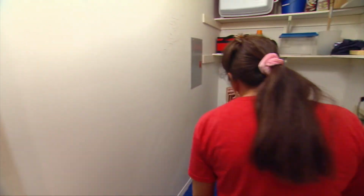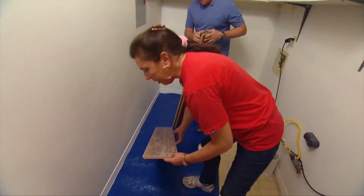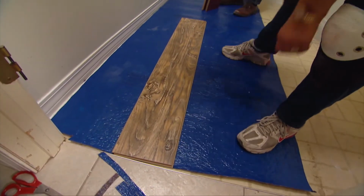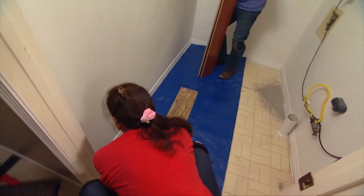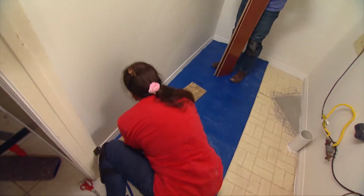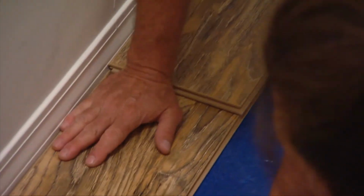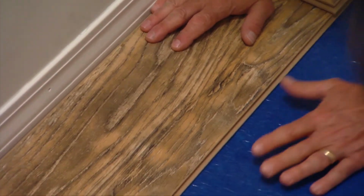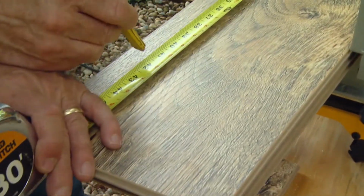Okay, you're going to be amazed at how easy this is. First of all, just lay that one down. All right, and we're going long ways, right? Yeah, and go up against the wall. Of course, the key thing here, and the thing that everybody messes up on, is putting it too tight against the wall. There's a little bit of expansion and contraction, and if we install it too tight, it expands and contracts, and that stuff will buckle right up out of the ground.